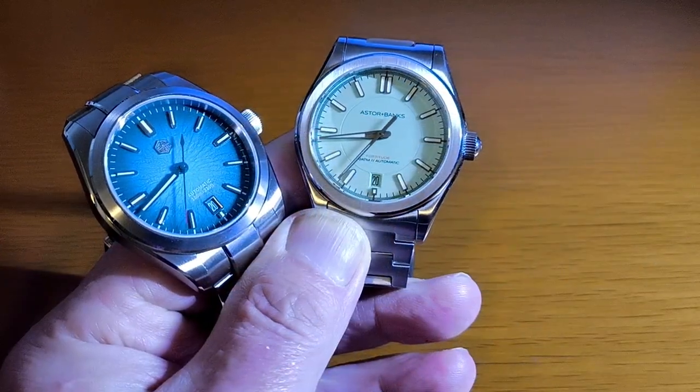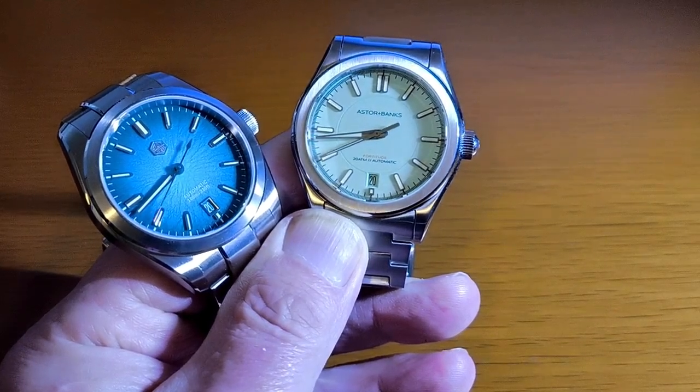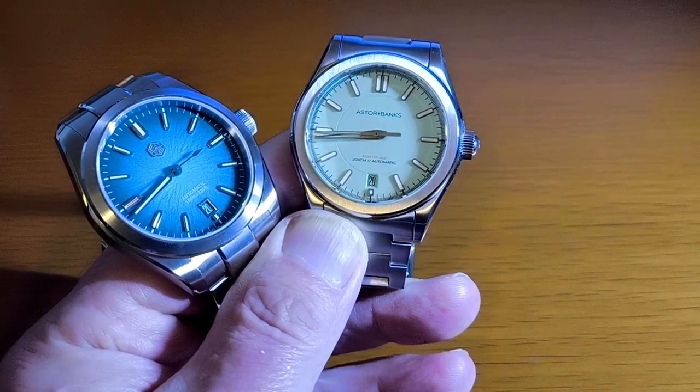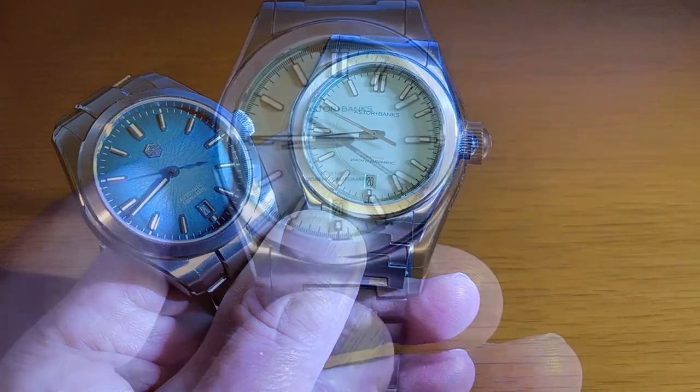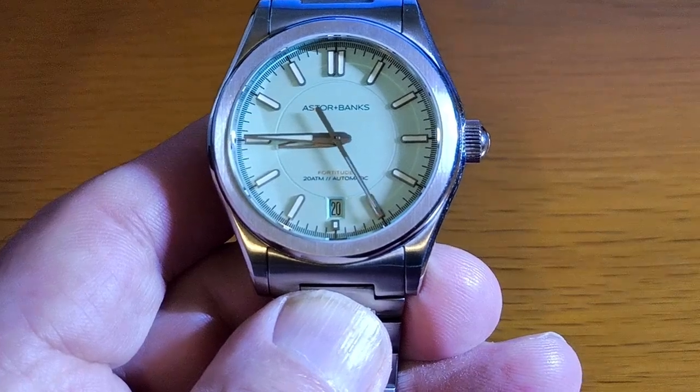Now I've chosen these two watches because on paper they're close on specification, size, and they're both Garda watches. However, one costs around about twice what the other one does, but to be fair, there's a major reason for that. We'll get to it soon. So before we start, let's have a look at the dimensions of both watches.